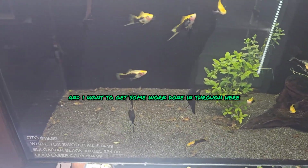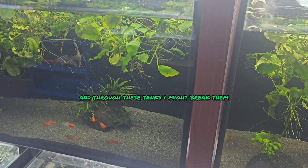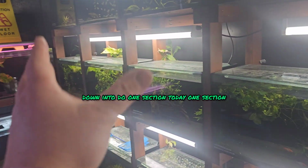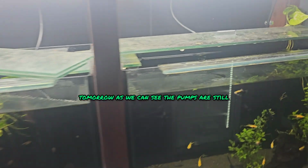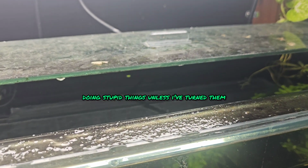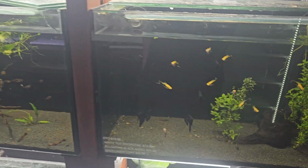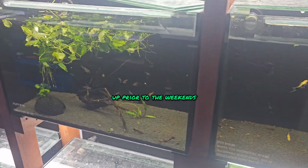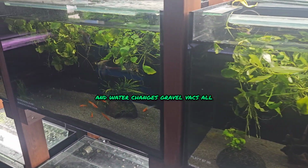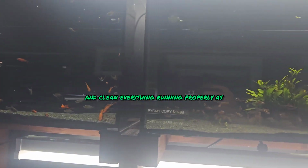And I want to get some work done in through here and through these tanks. I might break them down into one section today, one section tomorrow. But as we can see, the pumps are still doing stupid things, unless I've turned them off and I haven't realised, which I don't think I have. But yeah, I want to get these all sorted out, get them all tidied up prior to the weekend, and water changes, gravel vacs, all that kind of stuff. Get them nice and spick and span, nice and clean, and get everything running properly.